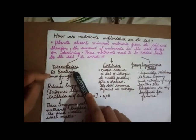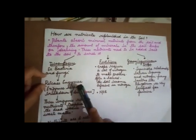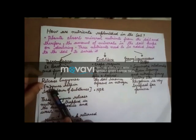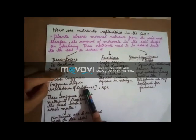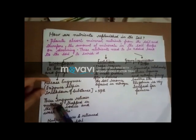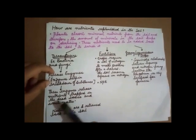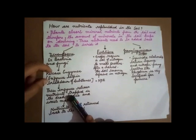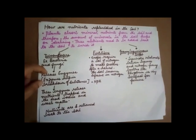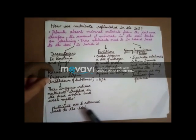Decomposers we very well know, example is bacteria and fungi. These fungi release enzymes. What are enzymes? Enzymes help in the breakdown of substances. So this bacteria and fungi release enzymes, and these enzymes release nutrients trapped in the dead bodies and waste matter. Now once enzymes are released, they break down the dead and decaying matter. And once it is broken down, nutrients are returned back to the soil.